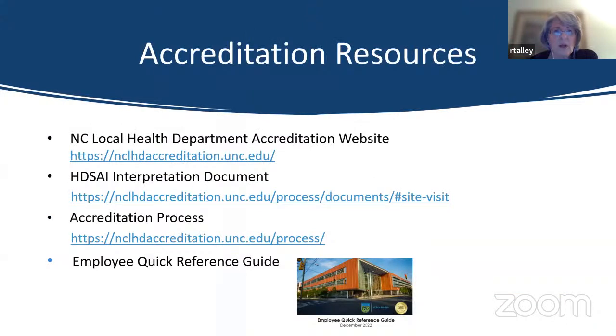Finally, I've provided some resources for you. The accreditation board does have a website, so you can go to that website and get all the information that they have available, and that includes the actual HDSAI document that we've submitted. So you could actually see that document, not what we've submitted, but the document itself, to see what they're asking us to provide. They also have the entire process for the accreditation there. And we've also developed an employee quick reference guide that, if it would be helpful, we can also provide to you. We've provided it for the employees and are just recently working on updating it.